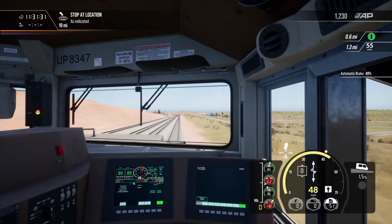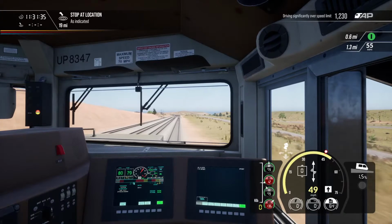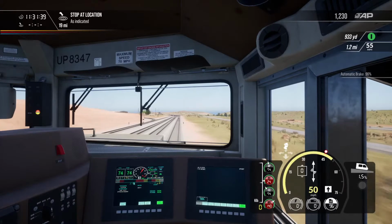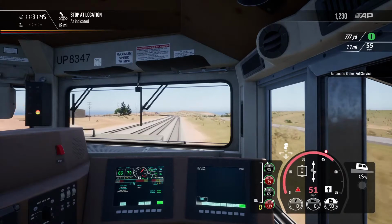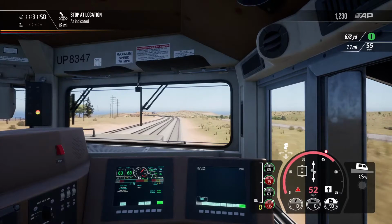Hope you put your American freight rolling stock skills to the test, unless you just searched it up on Google. Then yeah, hope you enjoyed it. I enjoyed that. It was good fun. On goes the brakes. Right, let's take a look at the chat.